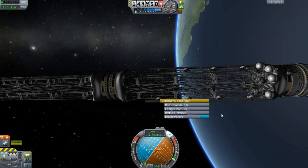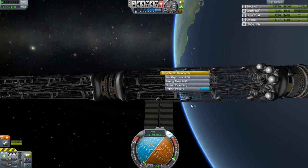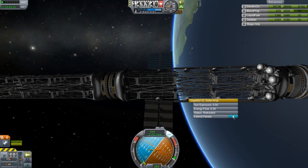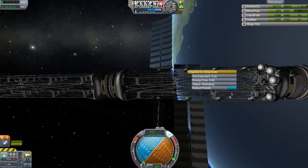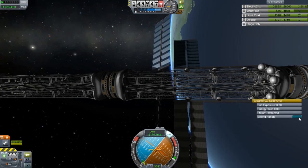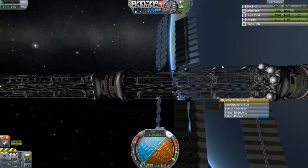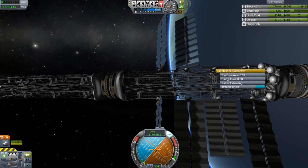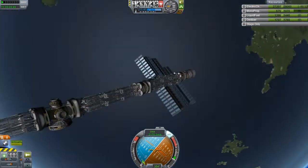But I'm going to deploy the first set of panels. That way we can get some power. And then we'll do some messing around after that. Now, the one thing I have a little bit of a complaint about is these solar panels aren't exactly the biggest panels compared to the space station, but I mean, dude, look at the friggin' space station. I mean, Jesus, it looks amazing. That's all I can say so far.